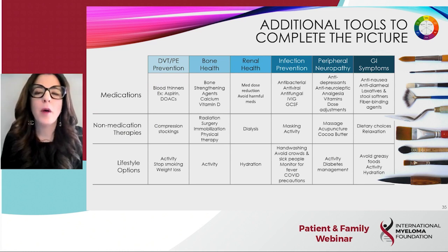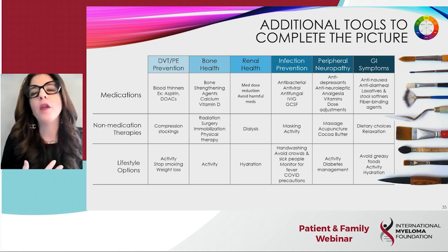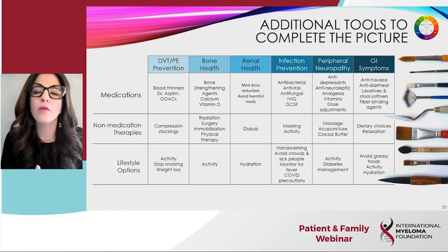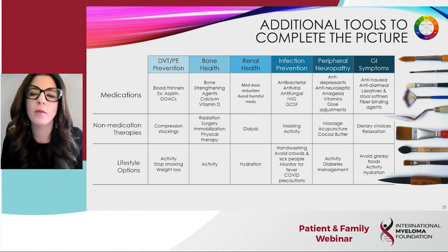GI symptoms we'll talk about a little bit later, but we have great medications for nausea, diarrhea, and constipation. And again, maintaining fluid intake will really help those kidneys, especially when patients have diarrhea. You don't want to become dehydrated.